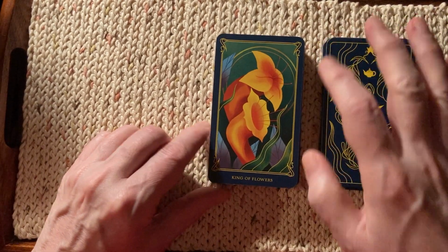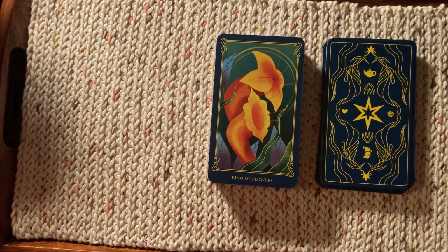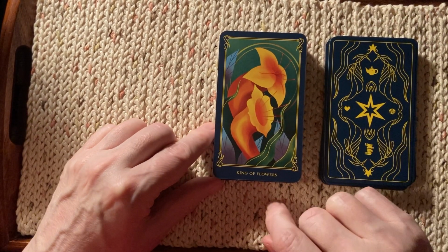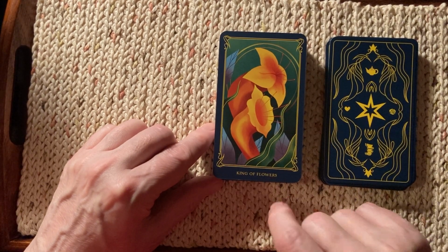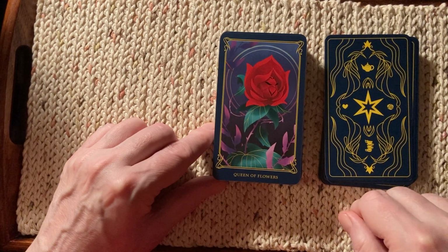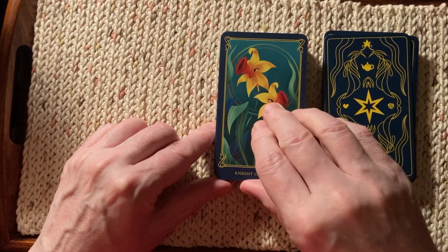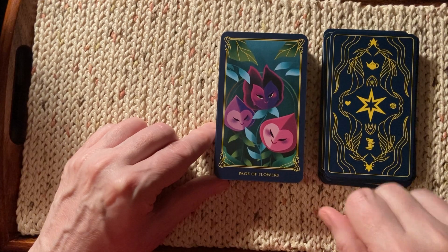Now we have the suits. These are pippish, and like I said, beautiful color and beautiful design, but if you don't read pip decks, you might find yourself frustrated. This is the order they came in. The King of Flowers, the Queen of Flowers, the Knight of Flowers, the Page of Flowers.